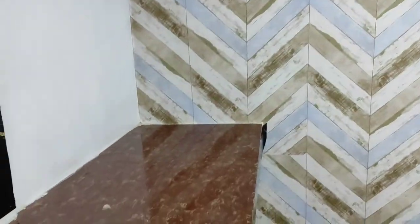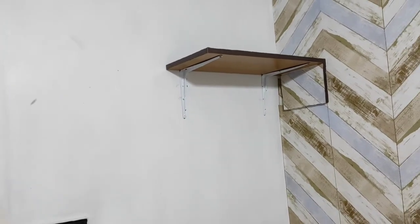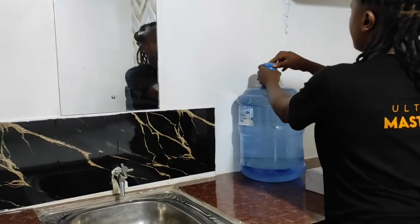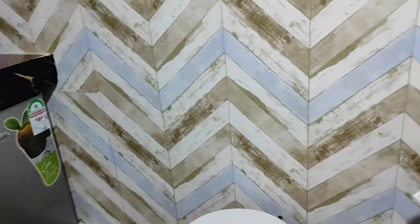So, updates. You remember these things that were placed here that I told you are wallpapers? So we had the wallpaper installed. We also had a floating shelf installed here for putting some kitchen essentials. So right now we are just doing the finishing touches, putting water. We are yet to bring a microwave, but at least we have brought the fridge, which is down there.